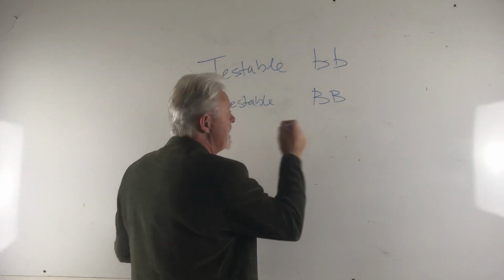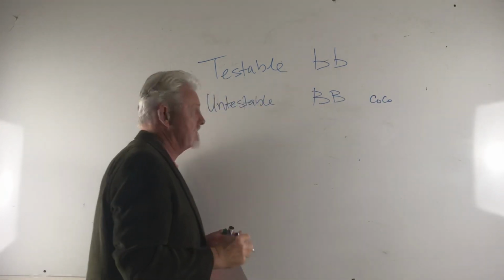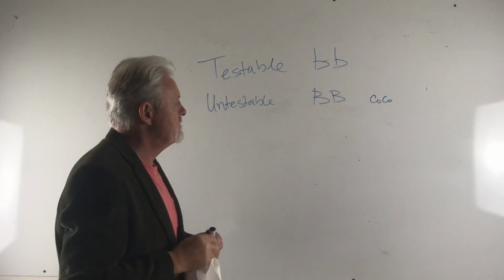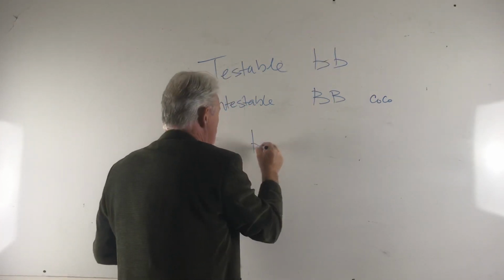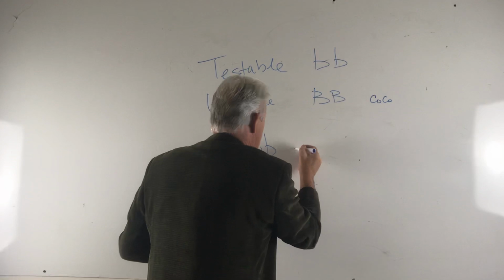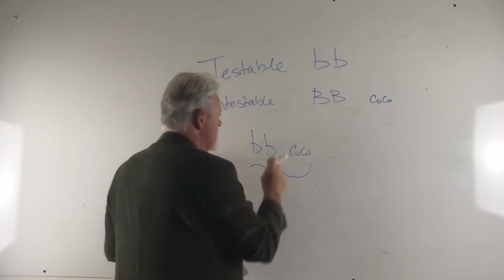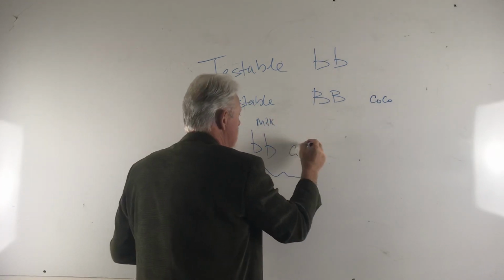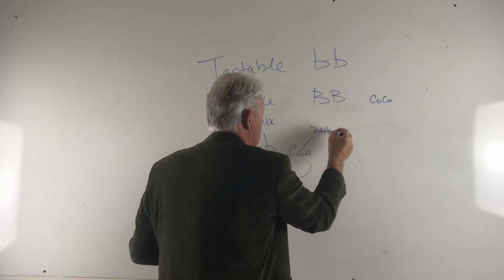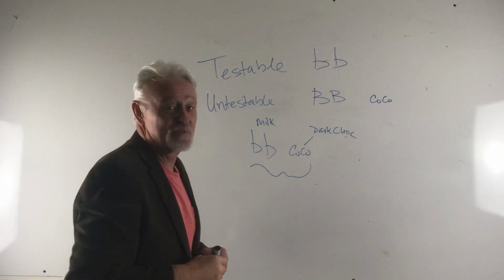And if you go to VetGen, it will be little co, the cocoa test that you can have done for $55 from VetGen. If you have a dog that's got both of these, a dog that is BB and I'm going to call this little co, that dog will be a different shade. This will be milky, milk chocolate. This will be dark chocolate, and this is somewhere in between, semi-sweet, I don't know what that would be.